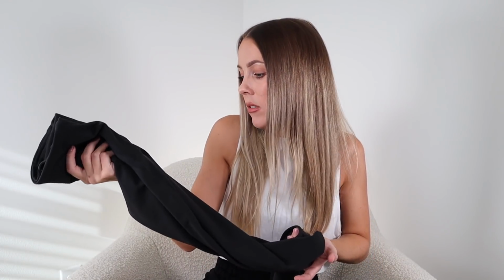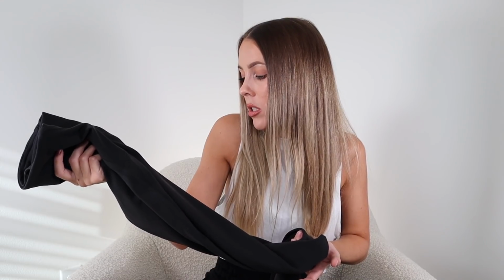I got it in my normal size of a size 2 and I'm just shocked. I love these so much. Definitely gonna keep them. I'm definitely gonna look up the other colors, and I hope that this is something that Lululemon just keeps around forever and expands on.